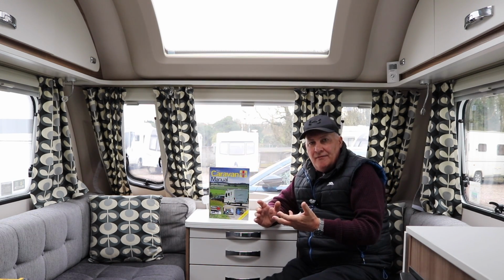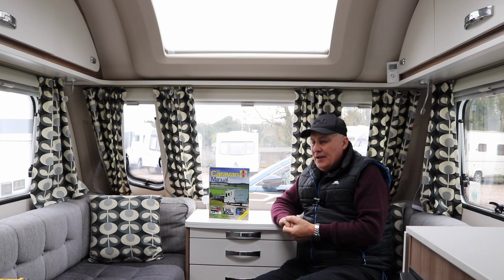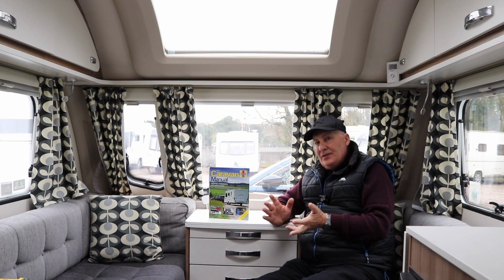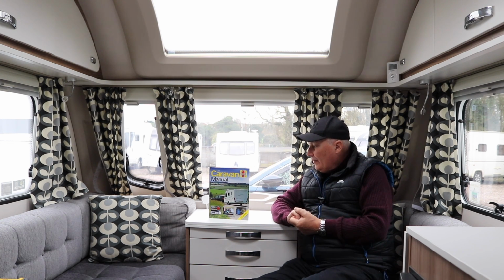So is the Caravan Manual still relevant, despite the fact that you've got the likes of me and other people showing you how to repair your caravan? And I think the answer is still yes, it still is relevant.